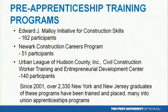As part of our effort to ensure a pipeline of skilled workers, we continue to support our construction pre-apprenticeship training programs offered in New York and New Jersey. These were the Edward J. Malloy Initiative for Construction Skills in New York, the Newark Construction Careers Program, and the Civil Construction Worker Training Entrepreneurial Development Center administered by the Urban League of Hudson County in New Jersey.